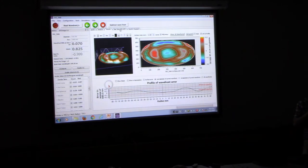I'm an armchair mirror maker. One wavelength of green light represents 22 millionths of an inch. That gives you a conversion from wavefront error to surface error. And what good is knowing that you're within a millionth of an inch if you can't prove it? But the test can do it. Yeah, this can prove it.